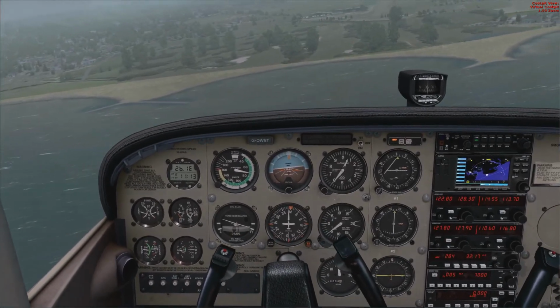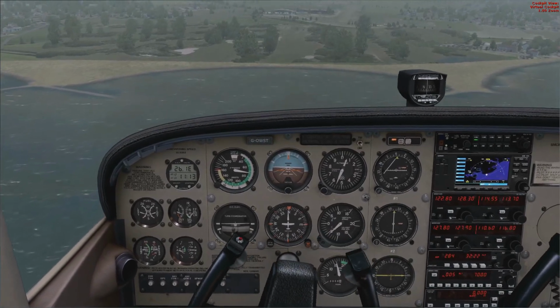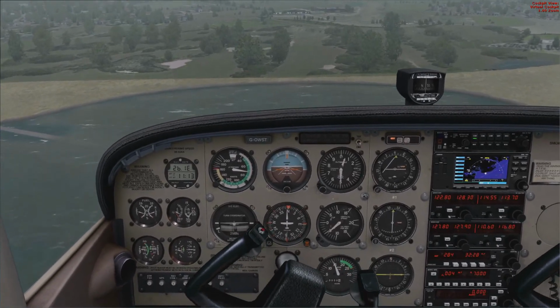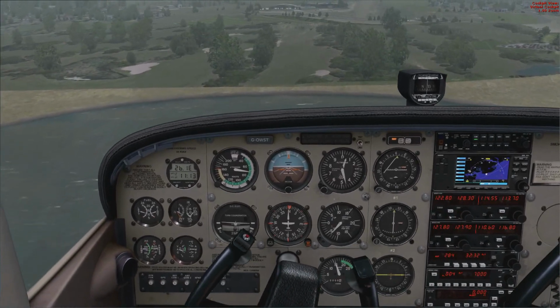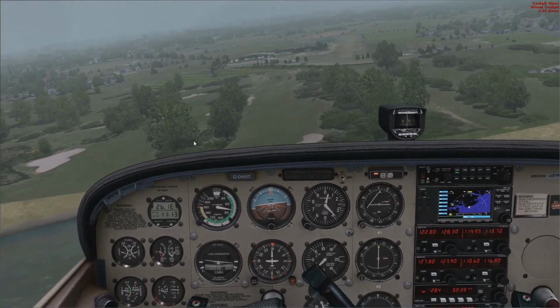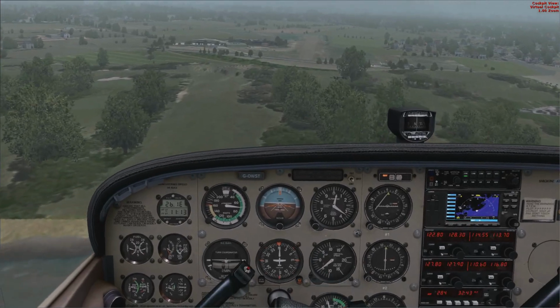Right, we'll start bringing the power back. Gradual descent. 70 knots-ish. Oh my Jesus Christ. Whoops. That view. Nice tree in the way, that's what we like to see. Winds all over the show.